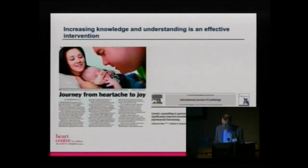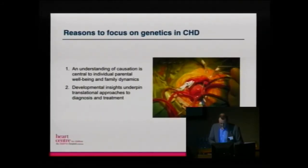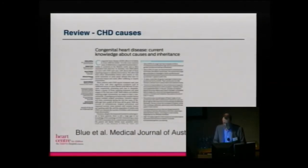What we do know, though, particularly from the work from my PhD student Gillian Blue, who published the paper on the bottom right there, is that having an understanding of where this congenital heart disease comes from is actually very helpful in determining how you think about it and how you go forward in life as an individual and a family. And there's other reasons to focus on the genetics of congenital heart disease, simply because understanding why it occurs might also give us insights into how we can treat it more effectively using methods which are beyond the simple cut and sew that we have available to us at the moment.